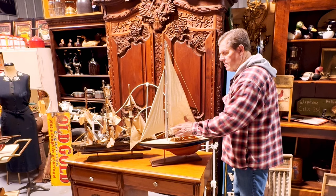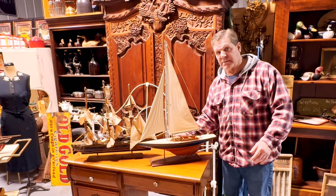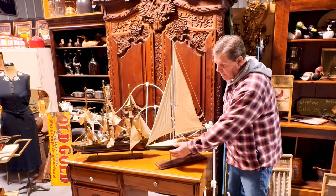I haven't had a chance to do anything. I got unloaded last night in the dark, and it's morning time. I'm stuck in our first blizzard of the year here, which is at the end of March, which is just insane. But this one's pretty much ready to go.